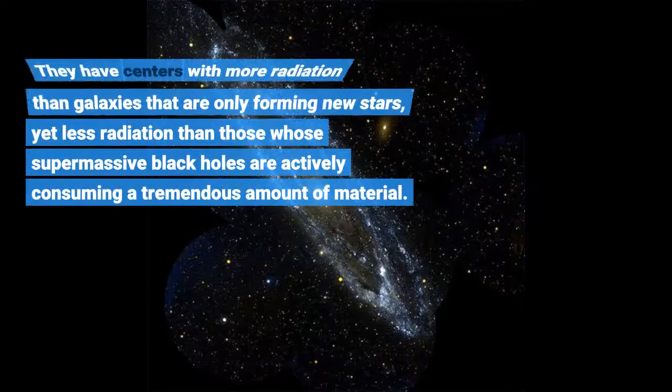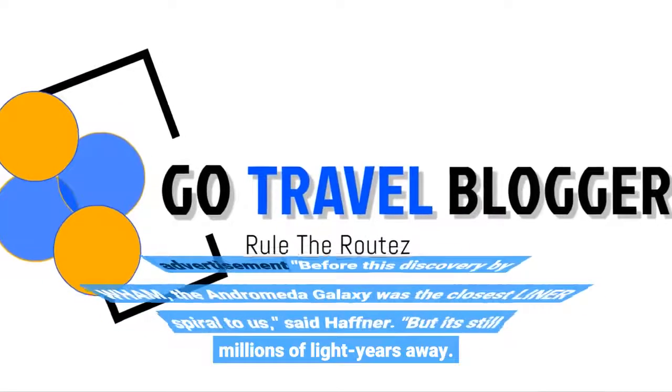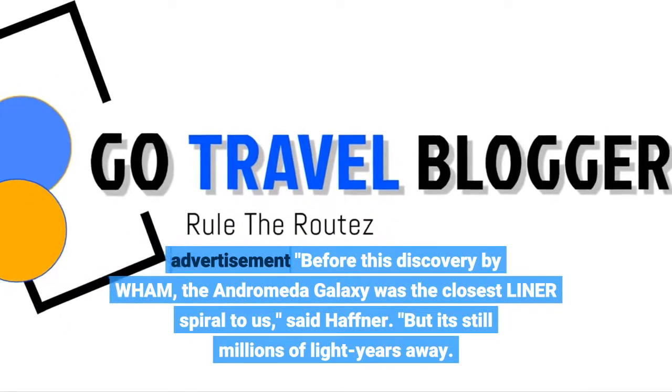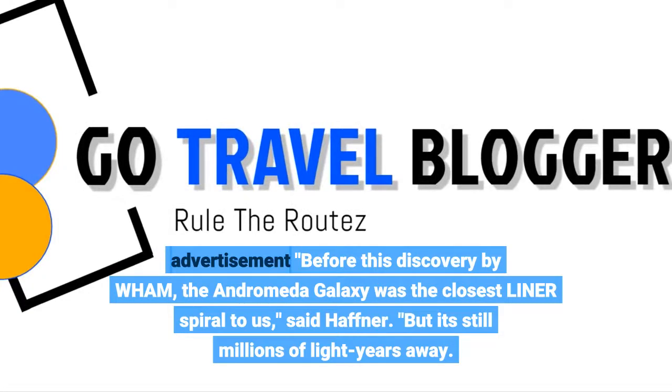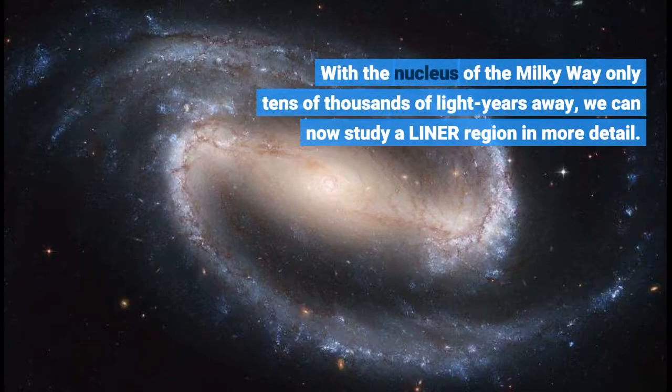They have centers with more radiation than galaxies that are only forming new stars, yet less radiation than those whose supermassive black holes are actively consuming a tremendous amount of material. Before this discovery by WHAM, the Andromeda Galaxy was the closest LINER spiral to us, said Haffner. But it's still millions of light-years away. With the nucleus of the Milky Way only tens of thousands of light-years away, we can now study a LINER region in more detail.